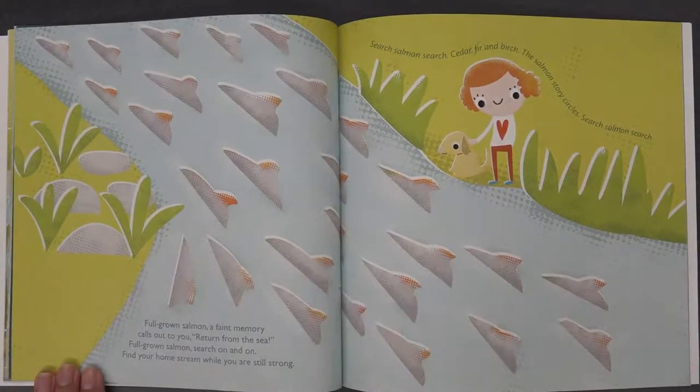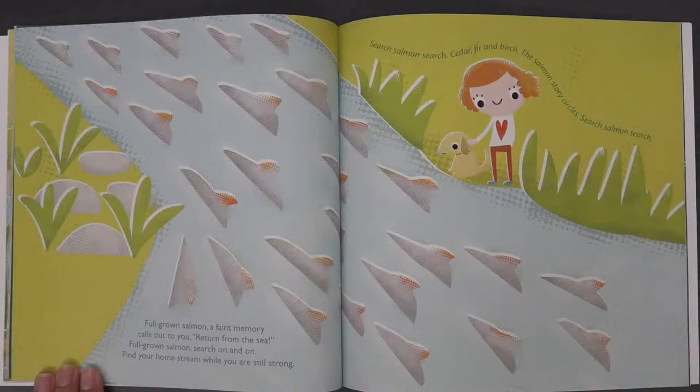Full-grown salmon, a faint memory calls out to you, returned from the sea. Full-grown salmon, search on and on. Find your home stream while you are still strong. Search, salmon, search. Cedar, fir, and birch. The salmon story circles. Search, salmon, search.